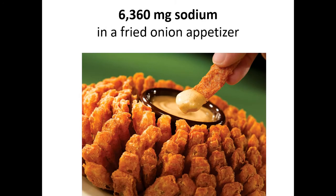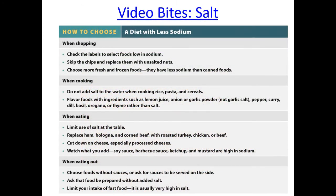And this, it's really astounding. So how do you cut down on salt? There are a number of tips that are listed in this chart. I just want to make a couple of points here that you may see on the tests.